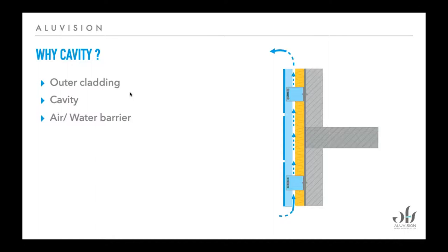This cavity is essential to the effectiveness of the rainscreen system, providing a secondary line of defense against the elements. It serves two purposes, basically: to allow drainage of any moisture that penetrates the outer cladding, and at the same time to allow air circulation, evaporating moisture on the surface of the air barrier and drying the cavity. This plays a significant part in preventing water ingress into the building. A minimum cavity of 25 mm should be maintained to allow sufficient air movement.